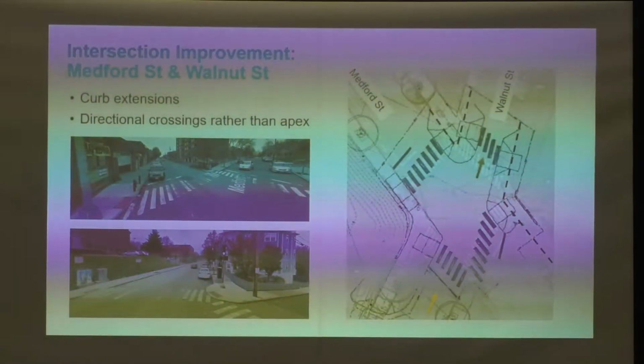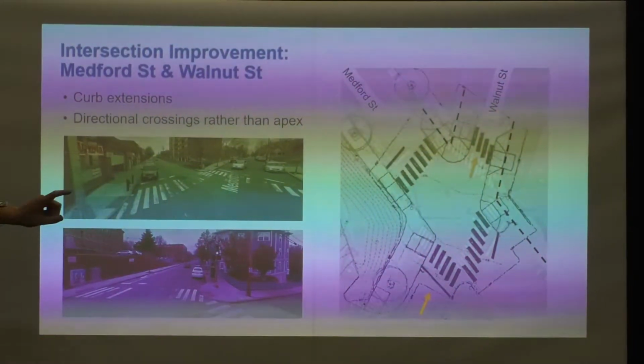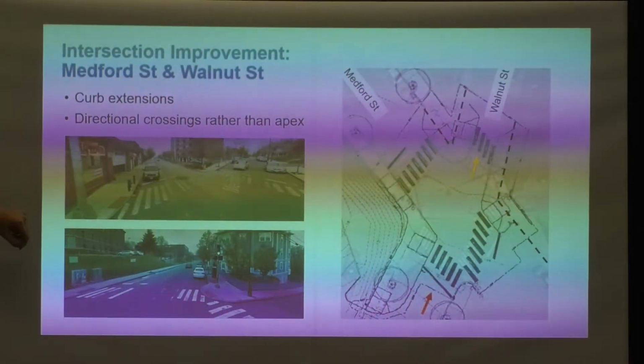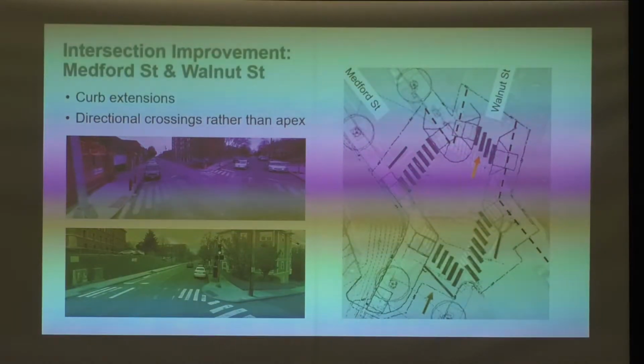And the Medford and Walnut Street intersection, let's see, so you're going north. This is if you're looking in this direction, this picture here of the current existing condition. This one, you're looking up Medford that way. Those are both what exists now.